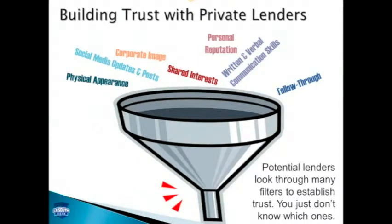Corporate image, do you have one or not, to me is key. If you're out there on Facebook and you've got your logo flying up there from time to time and you're proud of what you're doing, and tooting your own horn and everything like that, they're seeing that you've got a strong corporate image. You're very passionate about what you're doing, and that goes a long way with building trust. Punctuality and dependability.